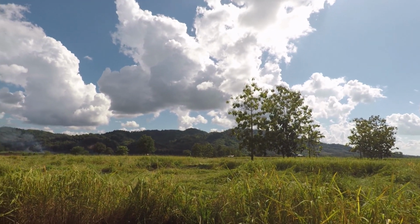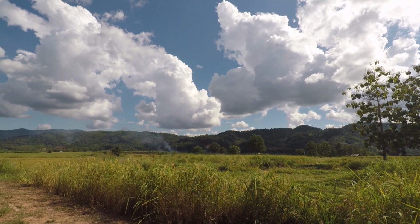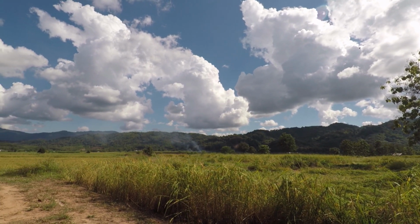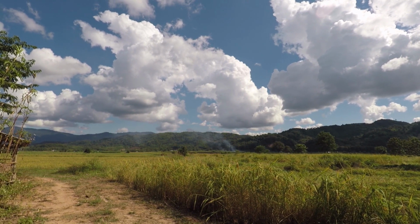Well, it's really hot now. We haven't got a clue what time of day it is. I should imagine by the position of the sun around about 1 o'clock, but it is warm. You can see now quite a huge build-up of clouds. Whether we actually get any rain or not is questionable. You can also see them burning off the stubble over there.